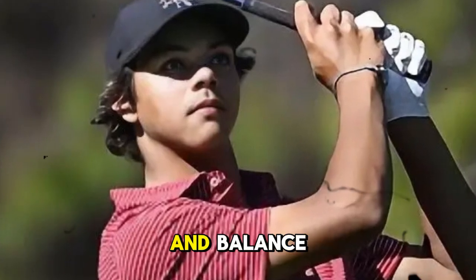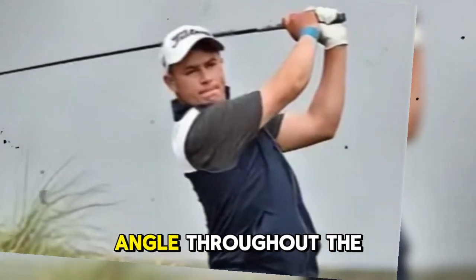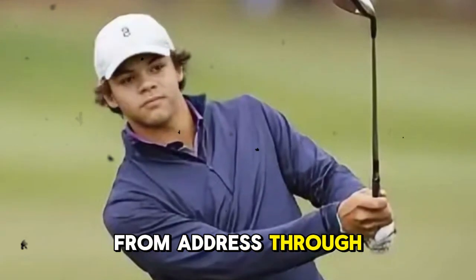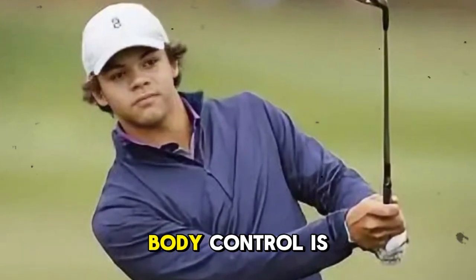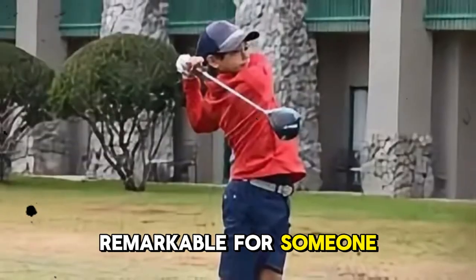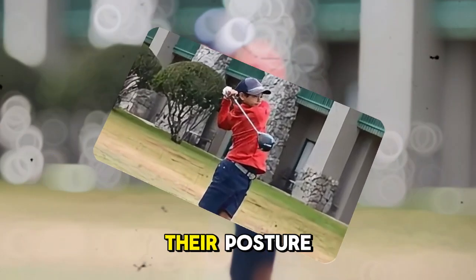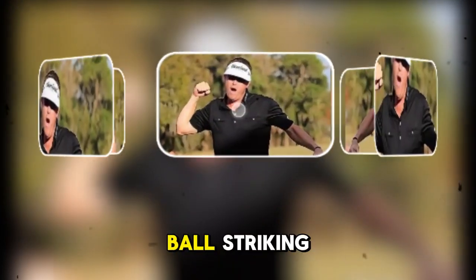Second, his posture and balance. Watch Charlie's spine angle throughout the swing. It remains consistent from address through impact. This level of body control is remarkable for someone his age. Most junior golfers struggle with maintaining their posture, leading to inconsistent ball striking.